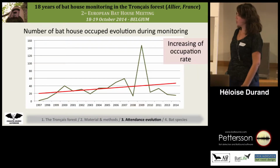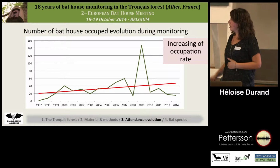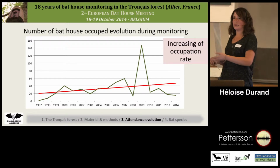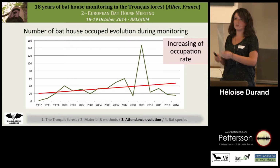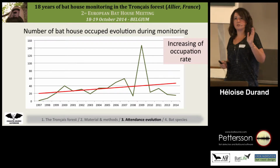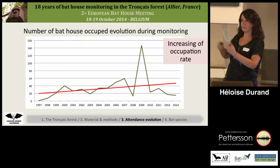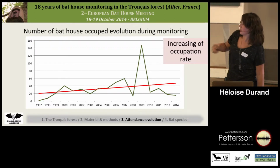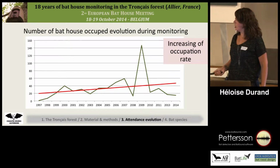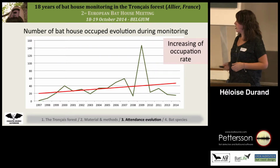So let's speak about the attendance evolution of this monitoring. You have here the number of bat houses where bats were observed. It's the sum of the numerous passages we do in 1 year, so you have a big number, but it's four passages in a year. So the occupation rate is increasing with time.